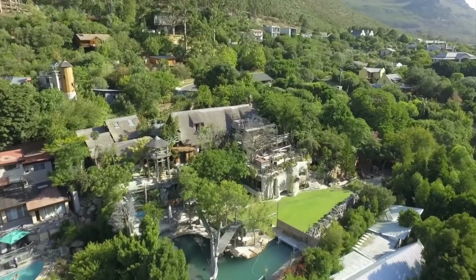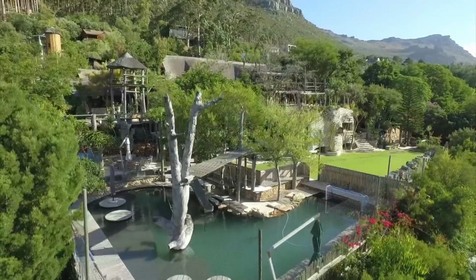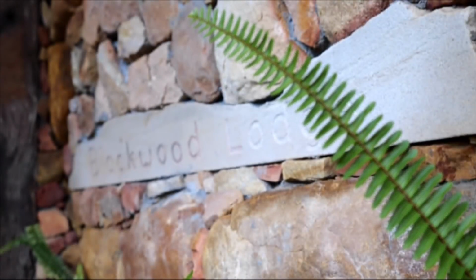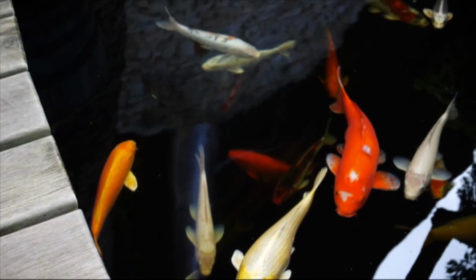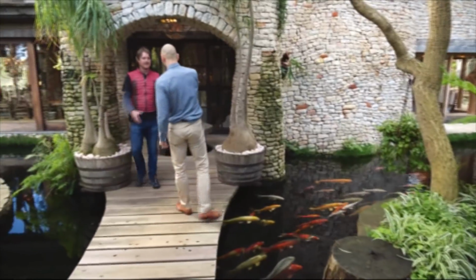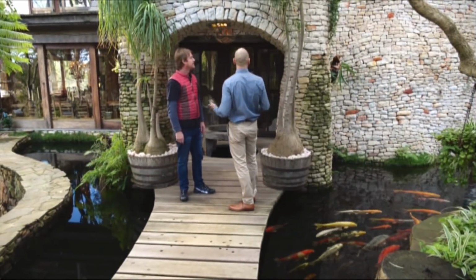This could be a scene from King's Landing in Game of Thrones or Hogwarts School of Wizardry in Harry Potter, which has much to do with its owners being in the film industry. Most details are handmade, with a sense of having been grown rather than built, and Luke Atkinson has been central to achieving that. So you're the master craftsman responsible for realizing this beautiful dream.